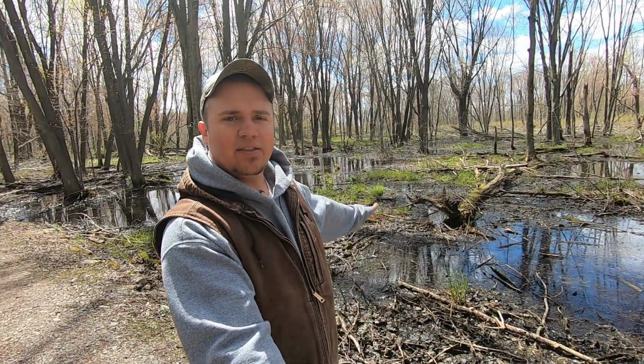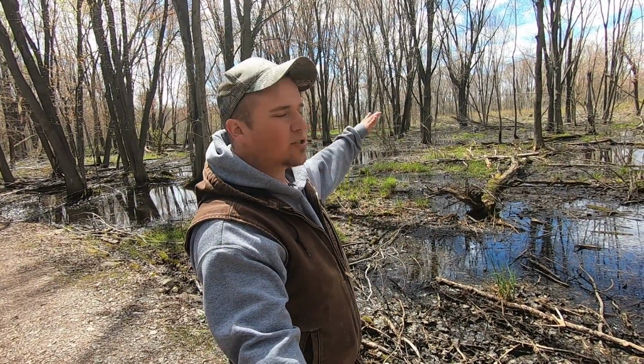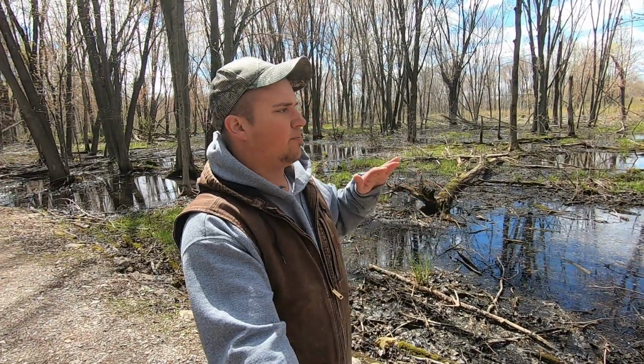So the reason that this flooded area is here right now is because over the winter we got a ton of snow, and as it warmed up this spring and we get into summer, all of that snow melted and the water gathered in this area and flooded up this woods. Once this water gets into this area, a lot of plants and animals love to use it in order to survive.